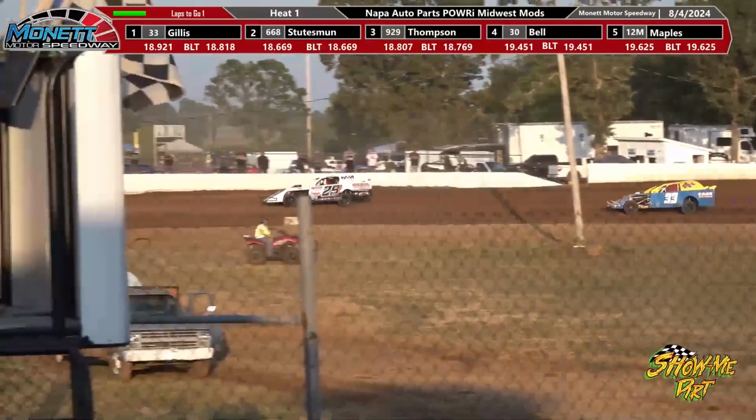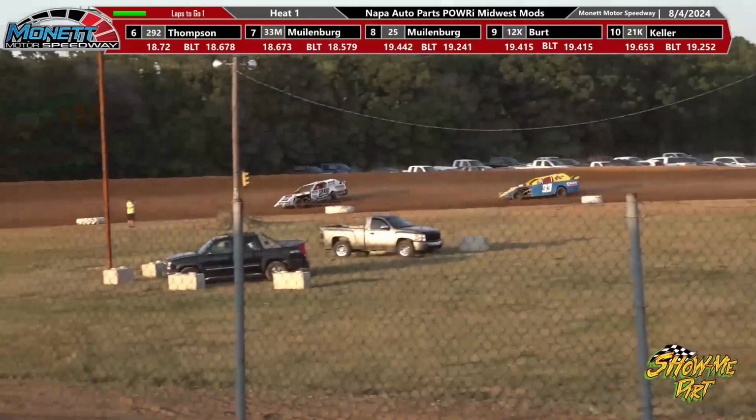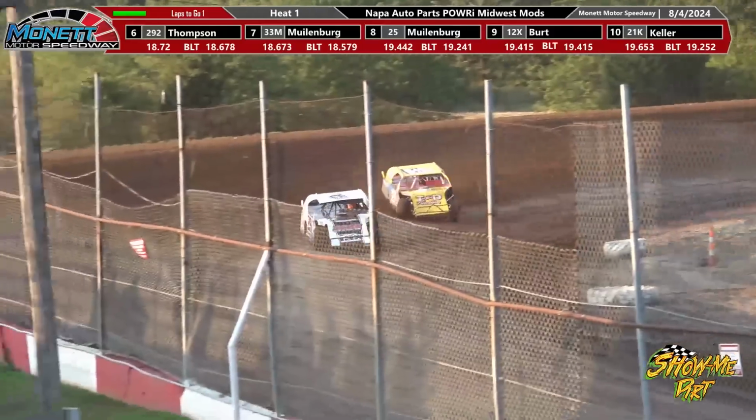Muhlenberg run that bottom line. Everybody run that lower line through 1 and 2. We'll see where they run through 3 and 4. Also going to try to work that bottom.